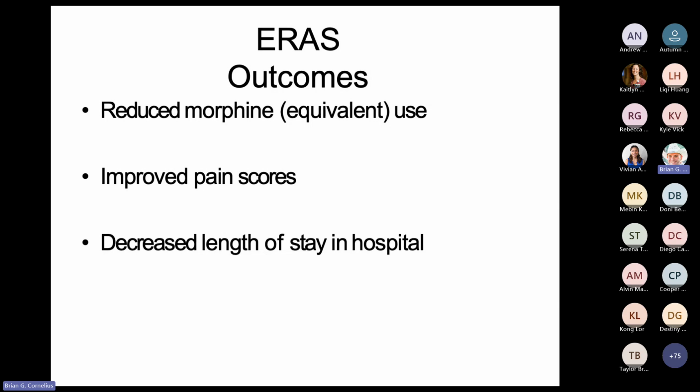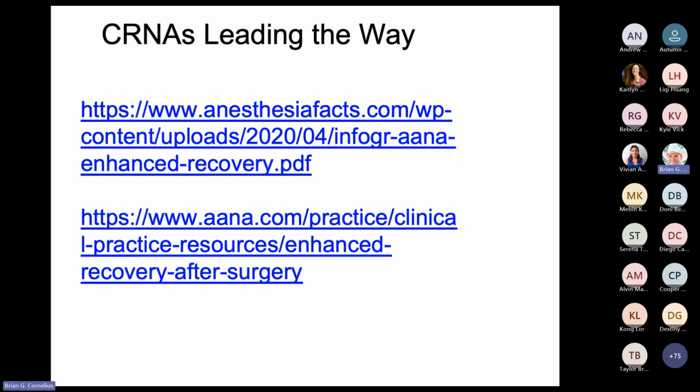So my anesthetic may cost a little bit more because instead of using 10 milligrams of morphine, I'm using ketamine, Precedex, all those things. That little bit of buy-in may be enough to get them out of the hospital faster. I can give a lot of medications to make up for one day being out of the hospital. So think about that when you're treating these patients.